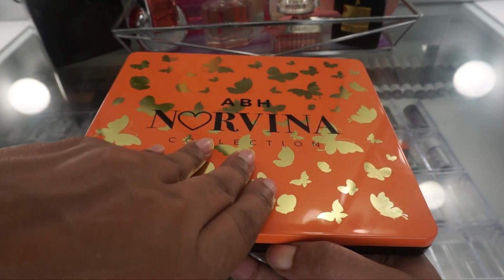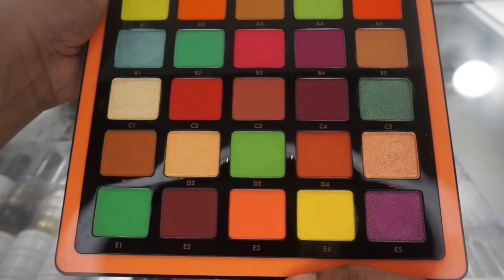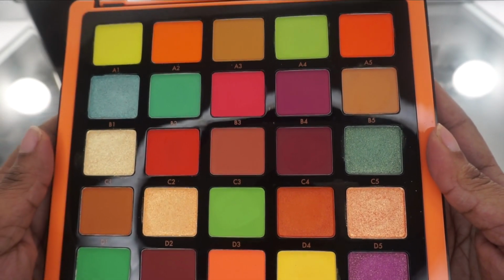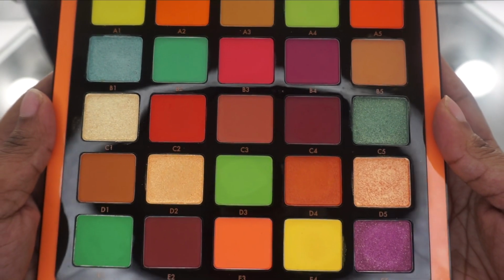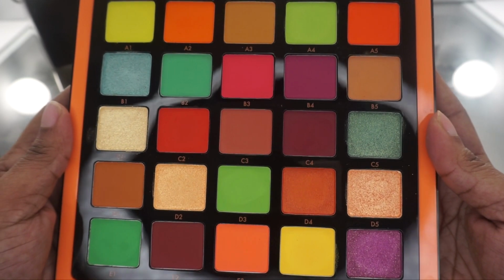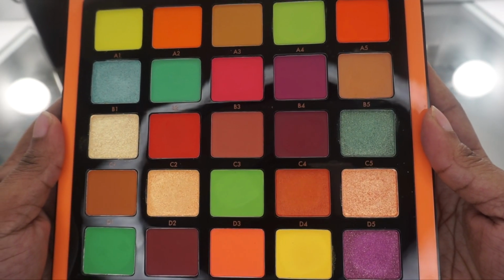And the reason being, I think realistically speaking, I only need one colorful eyeshadow palette, and this one has the right amount of color and neutral, plus most of them are pressed pigments, so you're really gonna get a lot of bang for your buck in terms of the pigmentation.